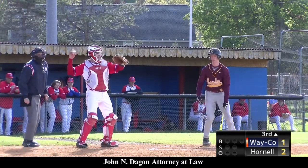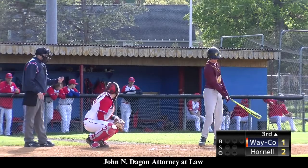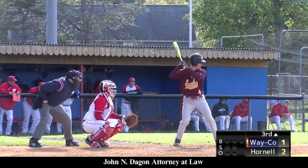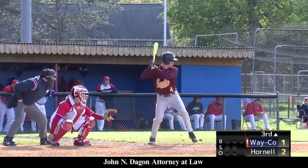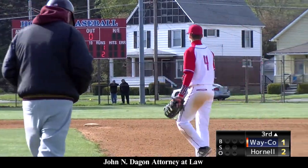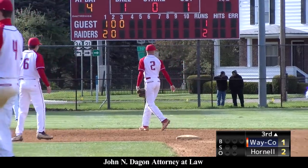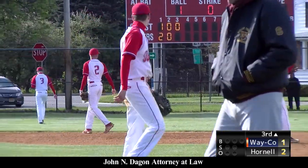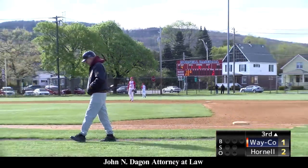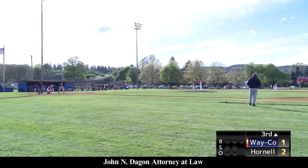Number 4, Jamie Carmen. Hornell up, 2-1. Top of the third inning. DeSena. Easy play that time for Taylor Stutzman, the shortstop. I think that was Stutzman. It's hard to tell. I'm looking through this viewfinder, so I apologize if I'm calling wrong plays and stuff.